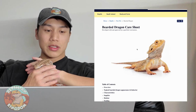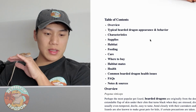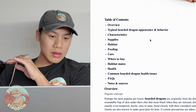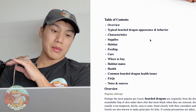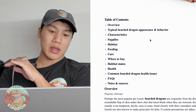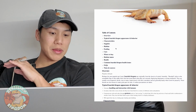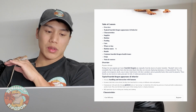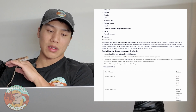Bearded dragon care sheet, developed and approved by a qualified veterinarian. All right, table of contents: overview, typical bearded dragon appearance. So these are the things we're gonna be going over from the table of contents. The overview, typical bearded dragon appearance, behavior, characteristics, supplies, habitat, feeding, care, where to buy, habitat mates, health, common bearded dragon health issues, facts, notes, and sources.